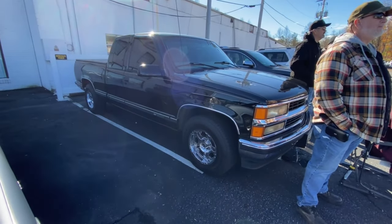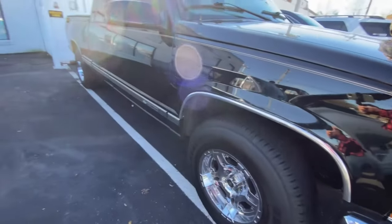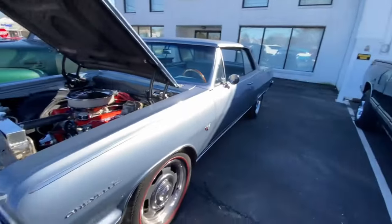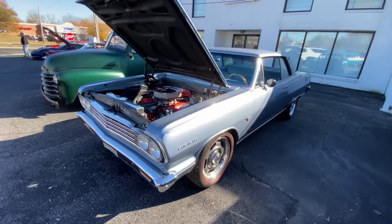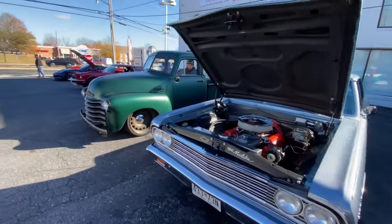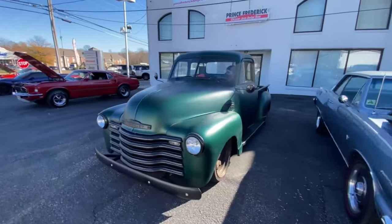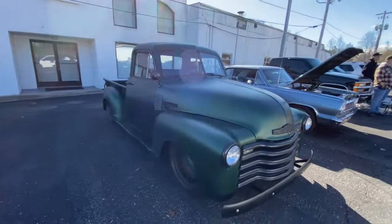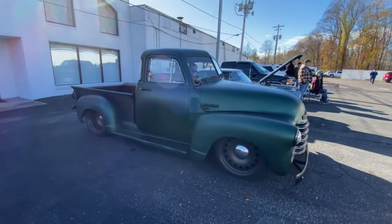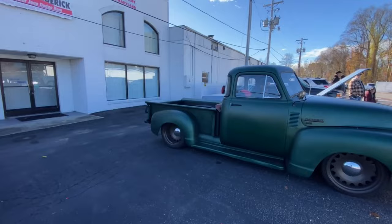Great looking OBS Chevy here, 1500. Some nice wheels on it. 64 Chevelle, additional small block power. This earlier Chevy truck, it's like a 50, if I'm not mistaken. Look at the stance on that. That's neat.